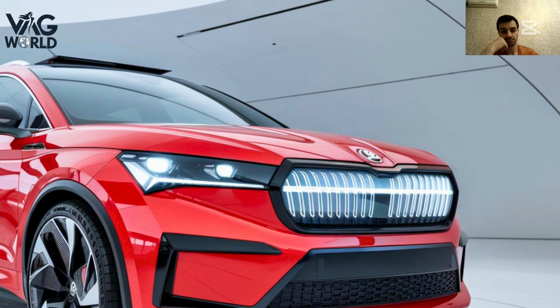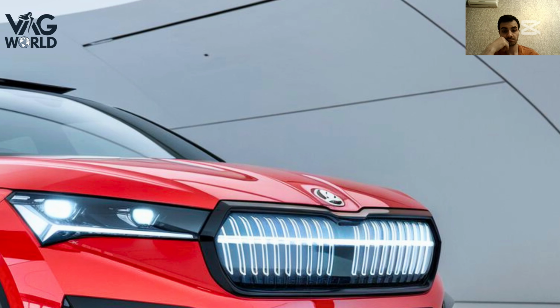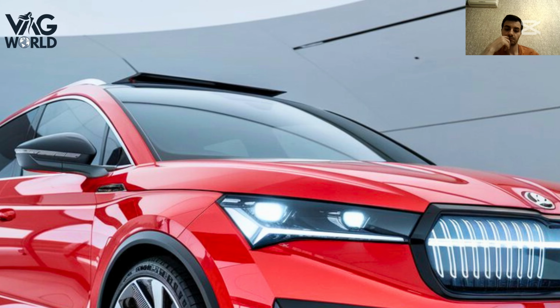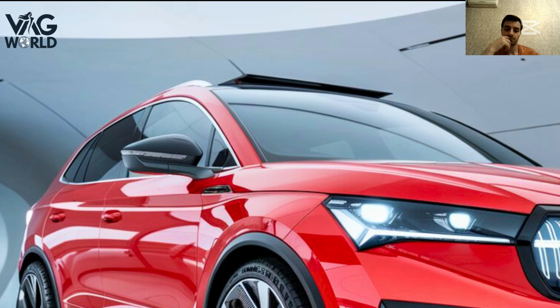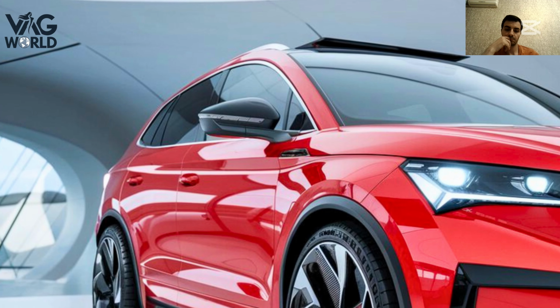The new Skoda Karoq is here, and it's better than ever. This stylish, compact SUV combines efficiency, power, and smooth handling to make every drive a thrill. Under the hood, Skoda offers multiple engine options, including a 1.5-liter TSI turbocharged petrol delivering 150 horsepower and a 2.0-liter TDI diesel variant with up to 190 horsepower.